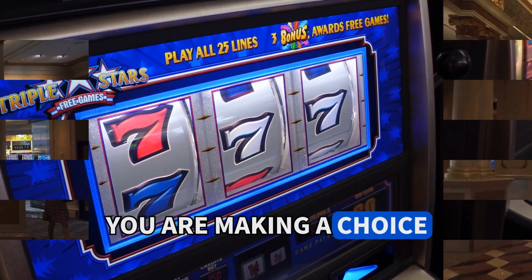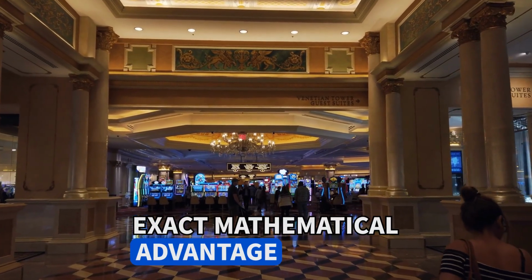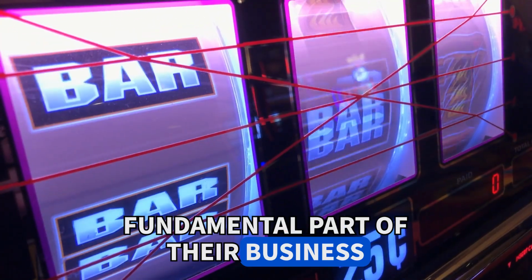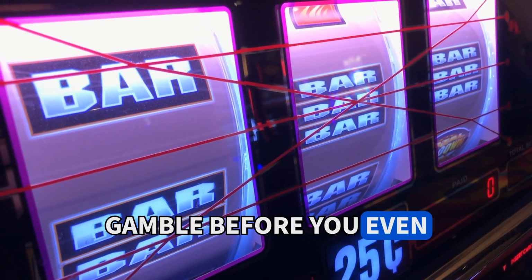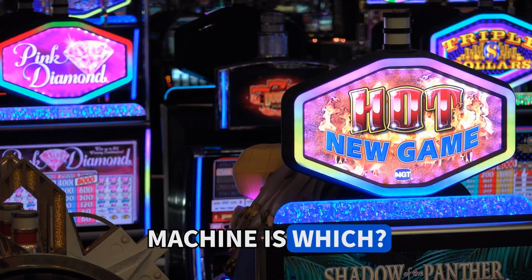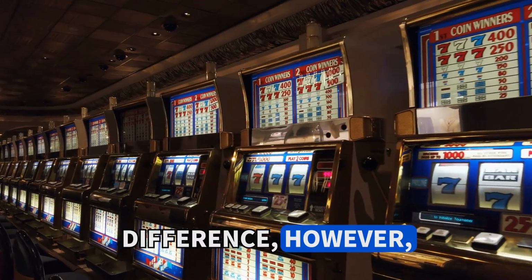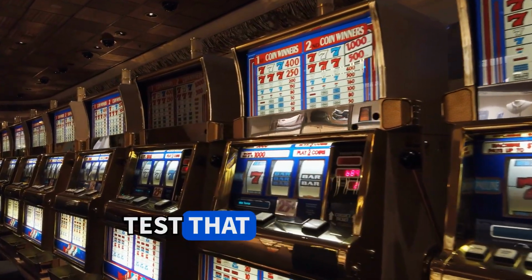You are making a choice based on pure aesthetics, while the house knows the exact mathematical advantage it holds on each individual unit. This lack of transparency is a fundamental part of their business model. It turns your selection process into a gamble before you even place a bet. So how can you possibly know which machine is which? You can't rely on the artwork or the game's title screen. The information is hidden by design. The difference, however, is detectable. It requires a simple observational test that we will get to.